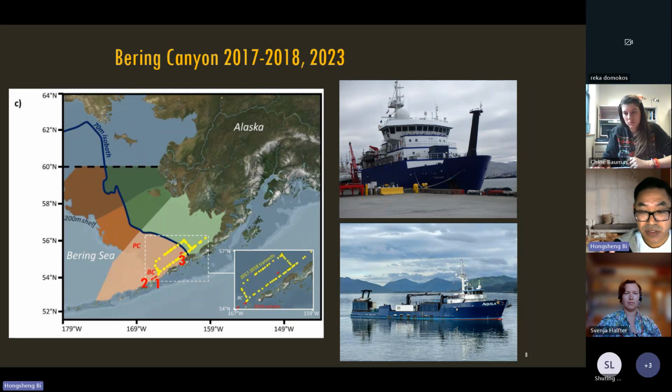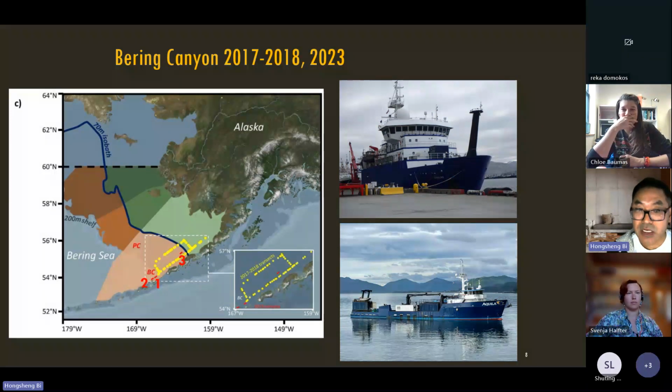The distance between each station is about 10 to 15 nautical miles, and our tow covers somewhere like 3 to 4 nautical miles. In other words, we cover a decent amount of area using the imaging system. You see those three very short transects? Those are the surveys we did in 2020, this August 23.